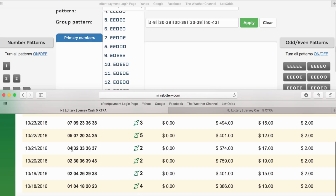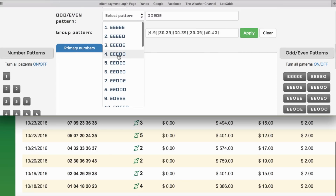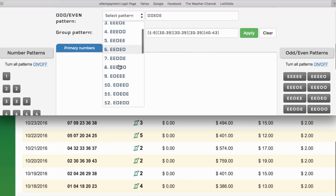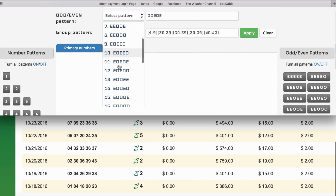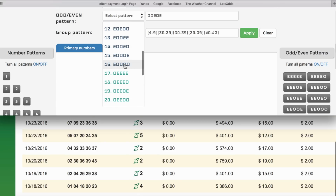So I'm going to assume that the next number that's going to come out is going to start with an odd, right? Look what you can do with that. You go to the odd even patterns, and if you believe odd is going to come out next, you can get rid of all the patterns that start with an even. That's 16 patterns you could get rid of immediately.